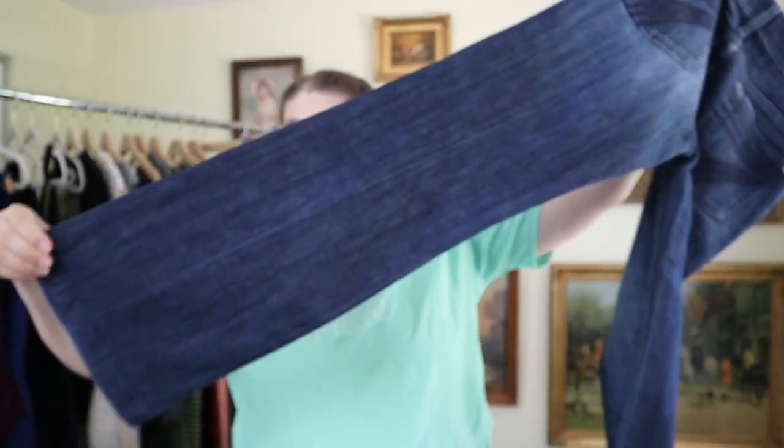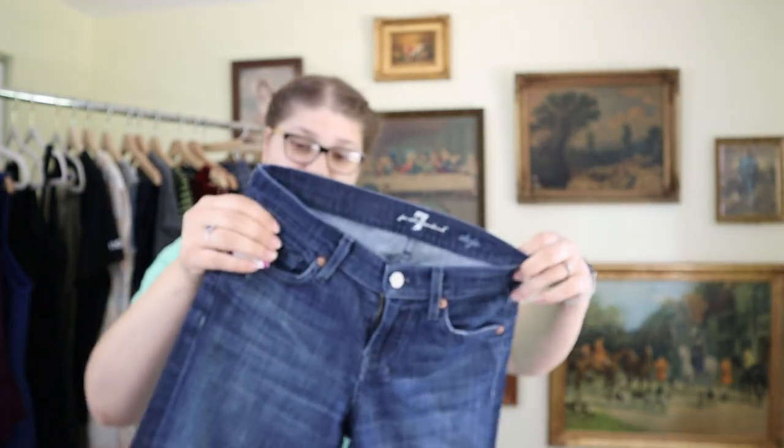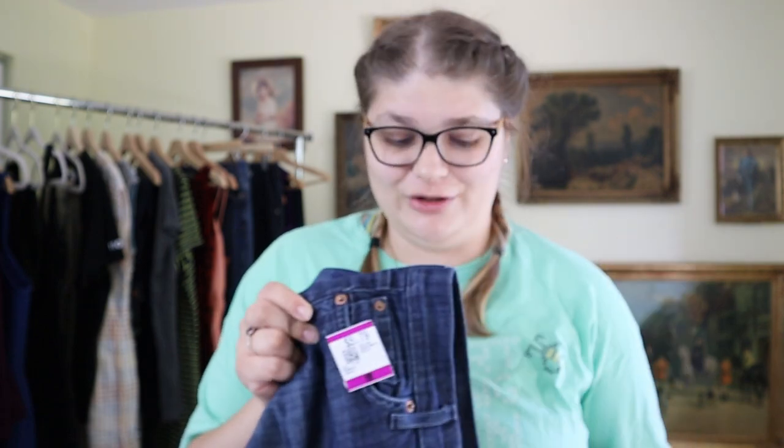And then 7 for All Mankind has a big, kind of flared leg to it. These are in good condition. I think I've sold this exact same pair before in a different size, so I might already have the stock photo for these. And these were marked at $5.79. Oh, yeah, for sure.